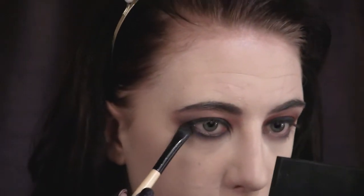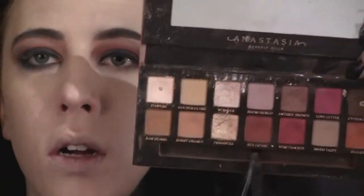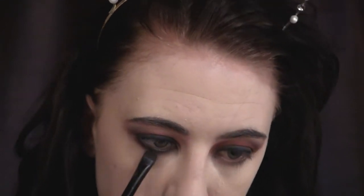So when you find that you've smudged that lower lash line enough, then just go ahead and take some of that red ochre and just blend it with the Venetian red right next to it, just really, really lightly on the tip of your brush. And then just blend that in the edge of where your black liner is.